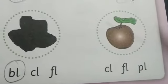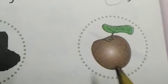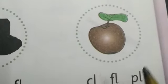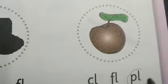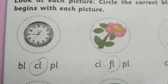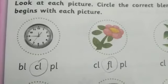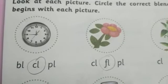Now the next one. Plum. This is a fruit. Plum. PL. Very good. Okay, children. So this is how you have to first identify the picture. You have to tell the name of the picture. Then you will understand what is the beginning blend. Okay.